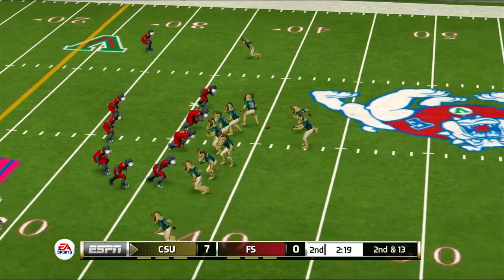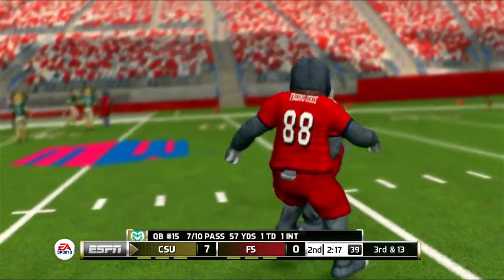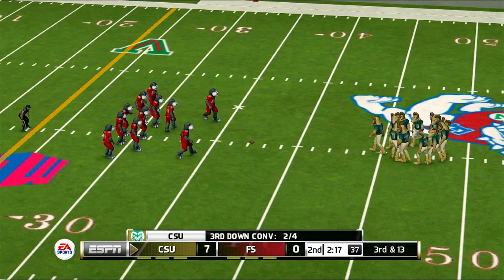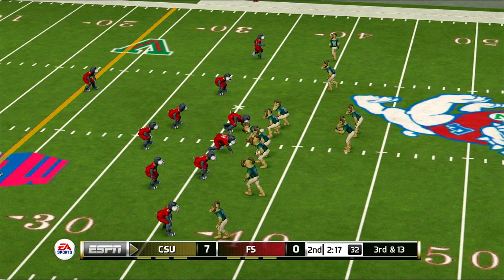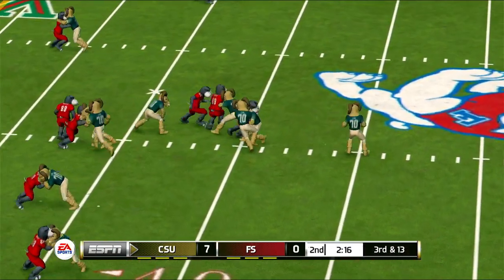Here we go. Just throws this one away. Brad, I just think this quarterback's got to do a much better job of being able to read that defense and make quicker decisions. And especially when the defense starts to get pressure, you've got to either get rid of that football or check it down or take off and run with it.